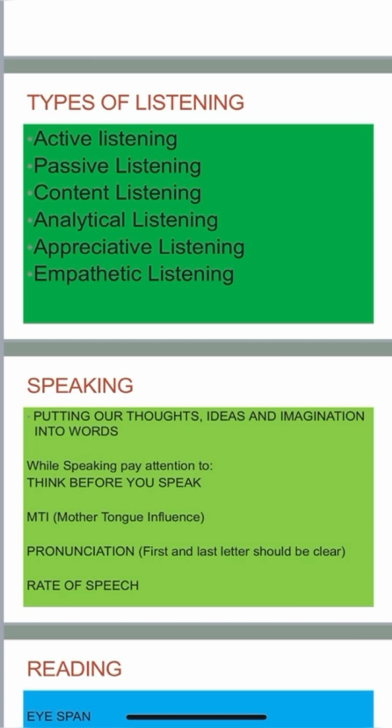Are you speaking too fast, or are you speaking very slowly? So rate of speech is also very important. There are some people who speak very fast. Now when they are speaking very fast, then what happens? The listener is always confused. They don't know how to keep pace with your pace of speaking.